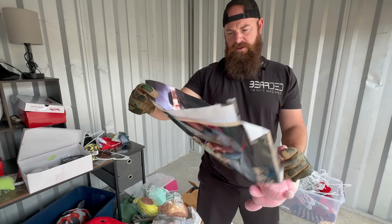We have an issue though with the storage unit. Somebody forgot the broom. I'm not saying it was me. What is this? Power tools. Look at this cute little power tool. Oh, it still works. I'm keeping that. Even comes with a bit.